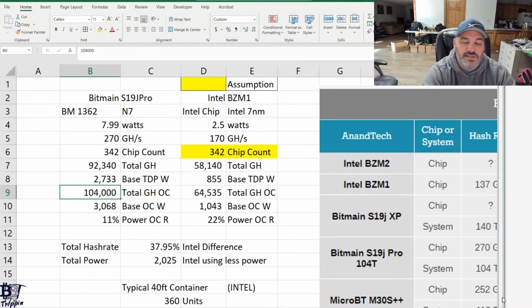You get your bin chips that can run a little faster. Sometimes they have a little more chip head count on them, but that's what your output is. So you look at the power overclock, it's about an 11% increase to get it from 2,733 to 3,068 watts of power. So this is a 104 terahash unit, 3,000 watts of power. Understand that's the current baseline of anybody that's building out a farm. You're building your power around that. You're setting your 30 amp direct plugs in for 3,000 watts of power. You're essentially one Bitcoin miner per 30 amp at that rate.